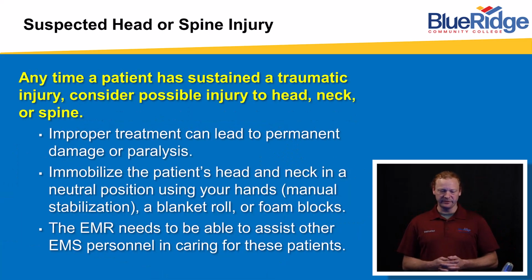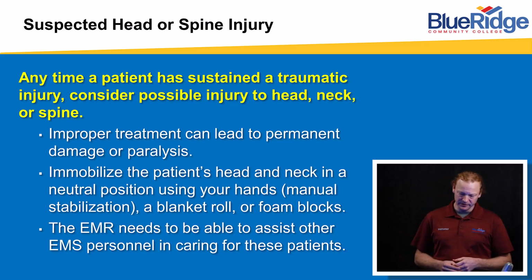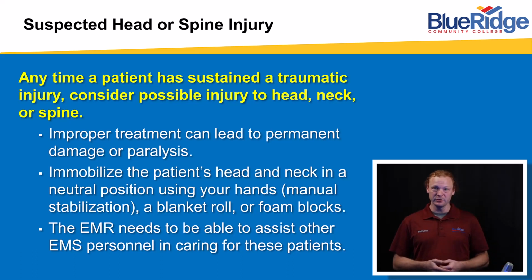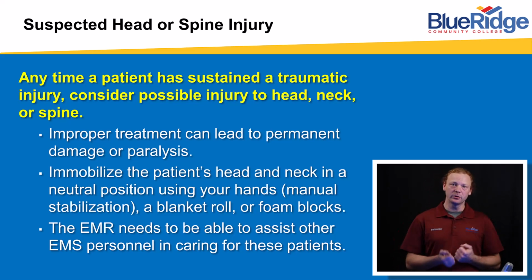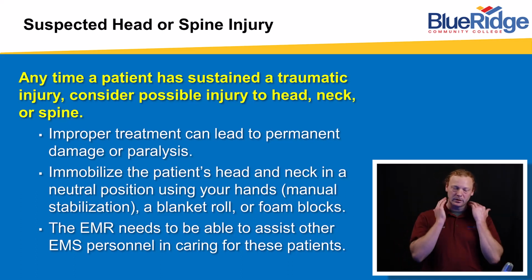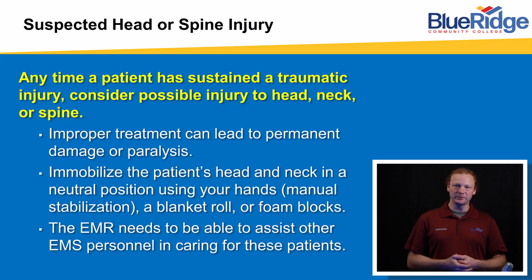Anytime a patient has sustained a traumatic injury, we need to consider the possibility of injury to the head, neck, or spine. Anytime that there is a distracting injury that took a significant amount of blunt force or trauma, we need to also keep suspicion of head, neck, or spine injury in the back of our heads as well. So if we treat these improperly, this can lead to permanent damage or even paralysis. So we don't need to be jerking or yanking these patients around. They do have a pretty unique ability to self-splint with their muscles, but we still don't want to be the cause of further injury.